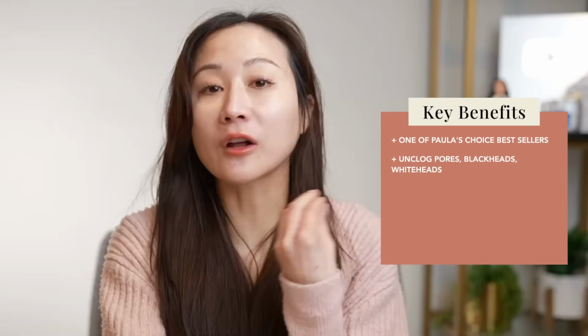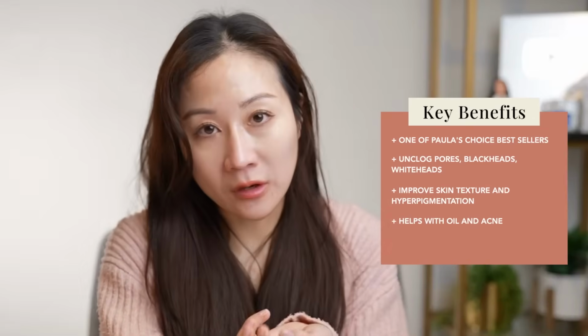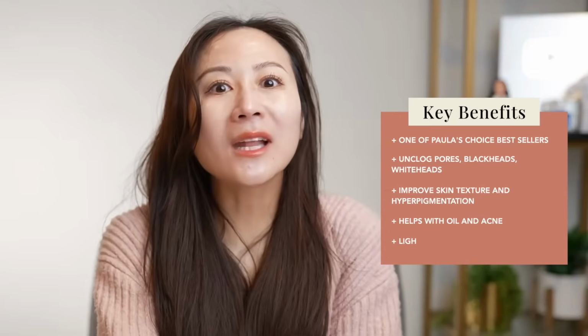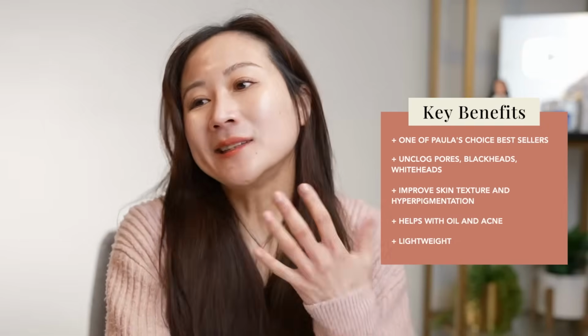It really helps to unclog pores, blackheads, and whiteheads, improve skin texture, help with a little bit of oiliness and acne-prone skin, and also improve hyperpigmentation related to acne. It's a really great, lightweight liquid that you can put on. It says daily, but really most people shouldn't be using something like this daily unless they tolerate it. Ingredient-wise, it's got 2% salicylic acid and green tea, which acts as a soothing, calming agent and helps reduce some of the irritation from the salicylic acid. It's a wonderful product that I recommend to pretty much anyone looking for a good BHA product to help minimize the appearance of pores, blackheads, whiteheads, and uneven skin texture.